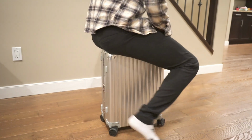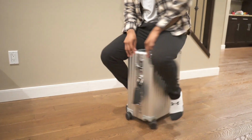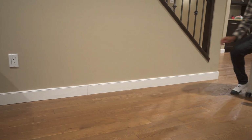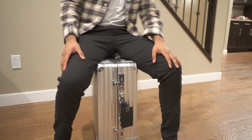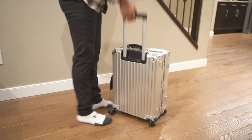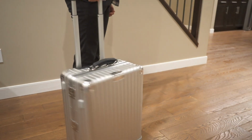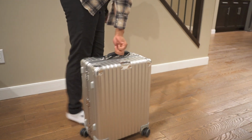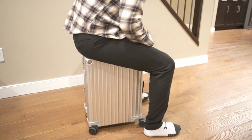My favorite thing about the bag is that it's rigid and you can sit on top of it. It's great for just rolling around the airport or sitting on top of it, using it as a chair. Especially in the airports, when you're trying to get into line, it's really busy. You can sit on it, go on your phone, and it looks super cool. People always stare at me when I'm going through the airport, riding it or sitting on it, like how is the bag not collapsing?